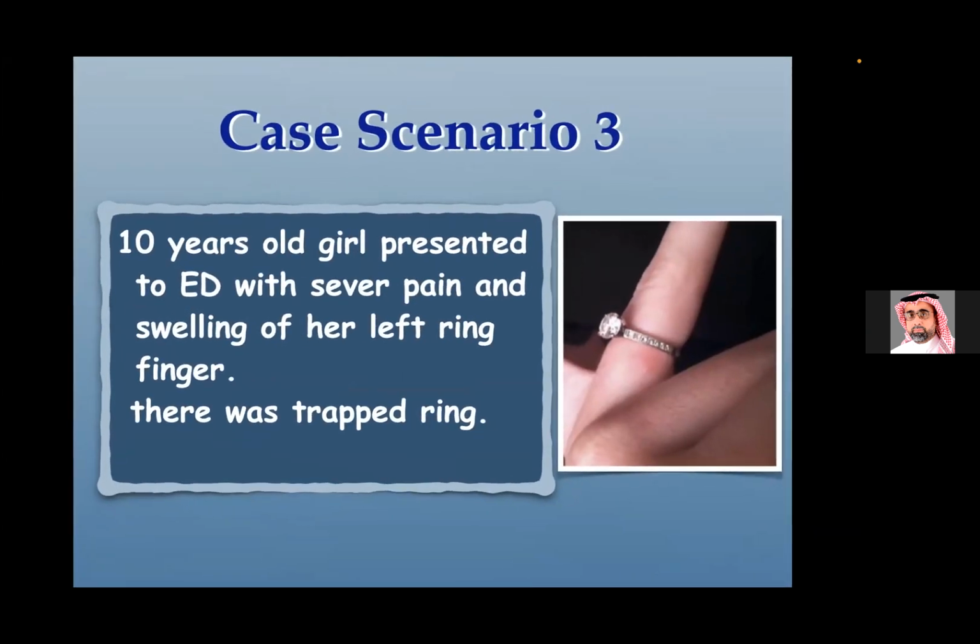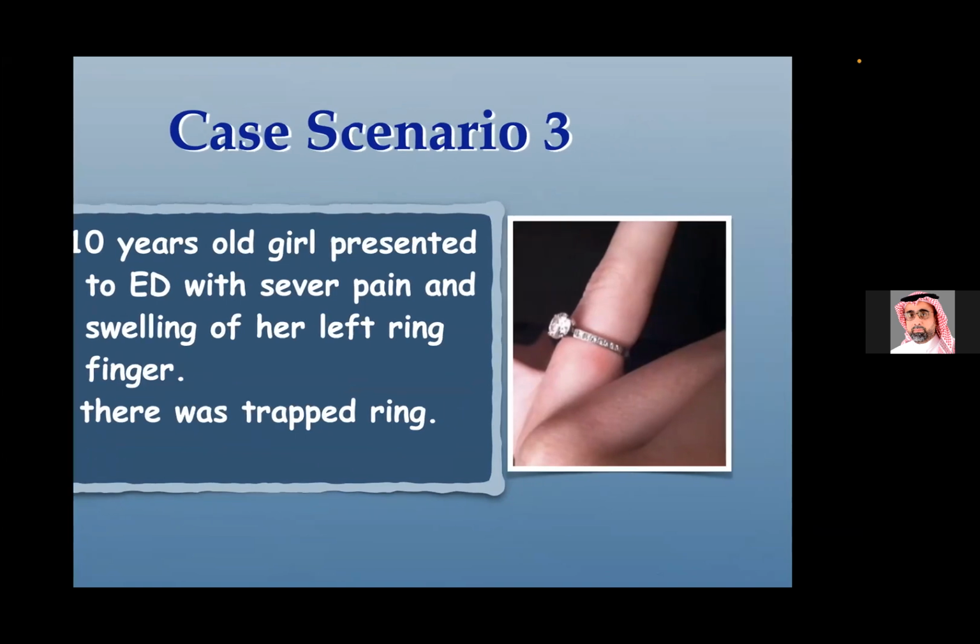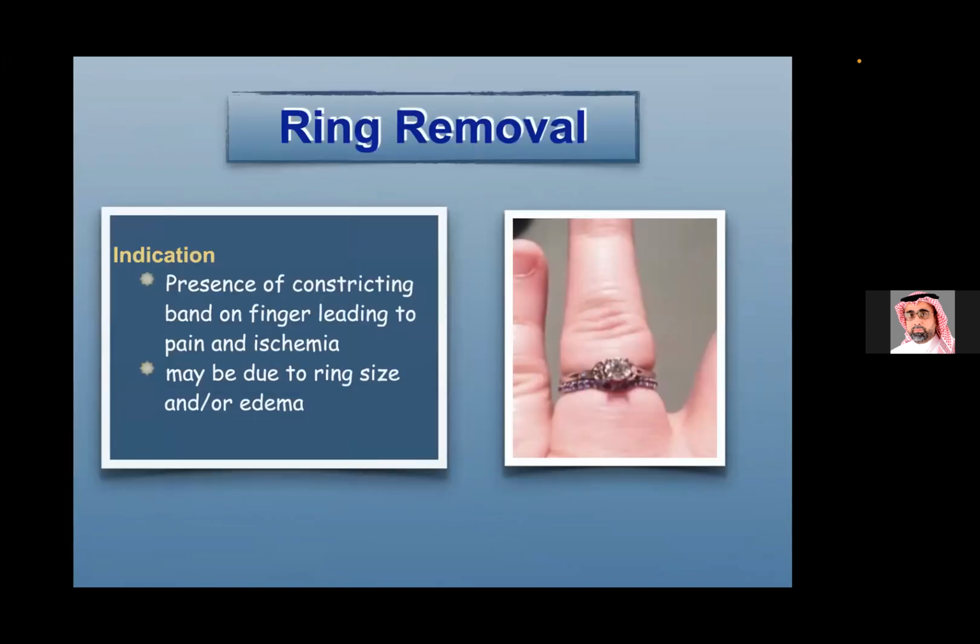The third case scenario can be presented here. It's very common to see. This is a 10-year-old girl presenting to the emergency department with severe pain and swelling of her left ring finger. There was a trapped ring. How can we manage it? This presents as a constricting band on the finger leading to pain and ischemia, maybe due to the ring size, or maybe edema secondary to the ring.